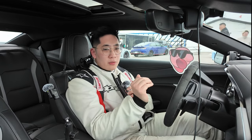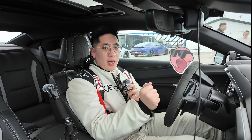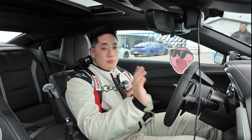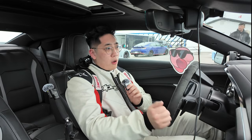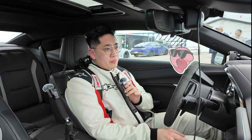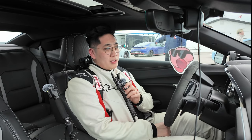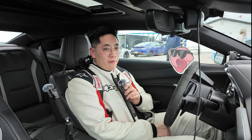So you need to manage the front end, get it in, hit your apexes, and do not be delayed on power. And the adjustability comes through the right pedal. More throttle means more yaw, more rotation, and less, the car will straighten out. Or you could correct slightly with your steering as well. And I just want to say, every single part of this car, again, works in unison to help the driver go fast. One other thing, the MagnaRide suspension.